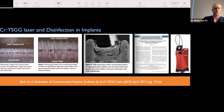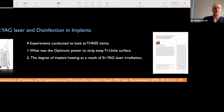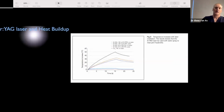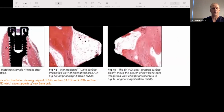So it's been shown repeatedly that the laser can remove biofilm. It's been shown that the laser can remove titanium unite surfaces. You'll see that here in this study. You'll see the laser has been used to remove the titanium unite on the implant and get back down to solid titanium. Be careful with heat. All tissue lasers with their water can control heat. And we've shown re-osseointegration can occur, meaning that bone can grow back onto the implant when you do this.